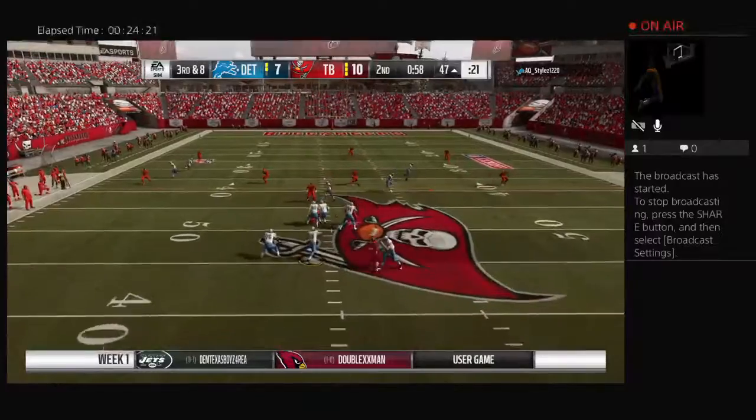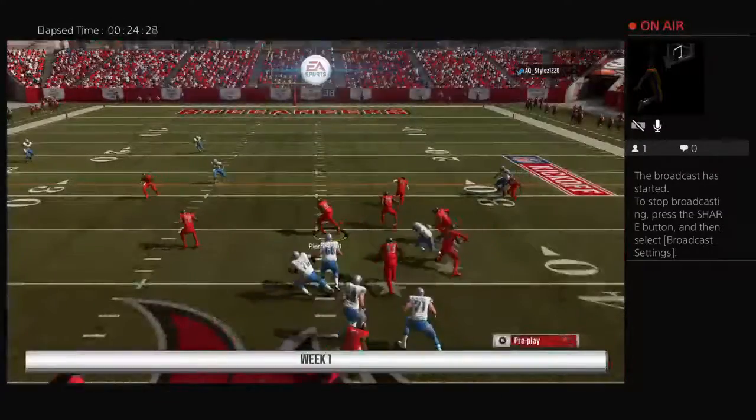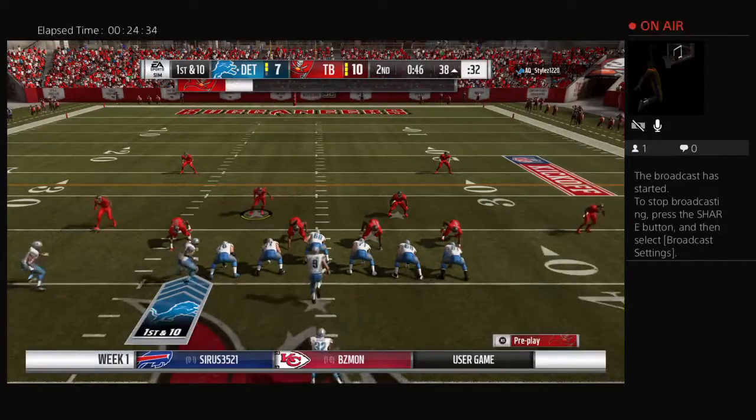Out of the gun, Stafford. He finds Roberts, complete. And he will have the 1st down, but he winds up paying for it pretty good. And that'll get him the 1st down as they get 9 yards out of that quick slant.